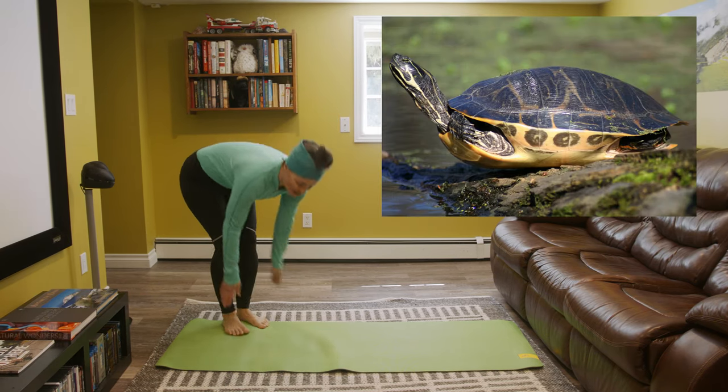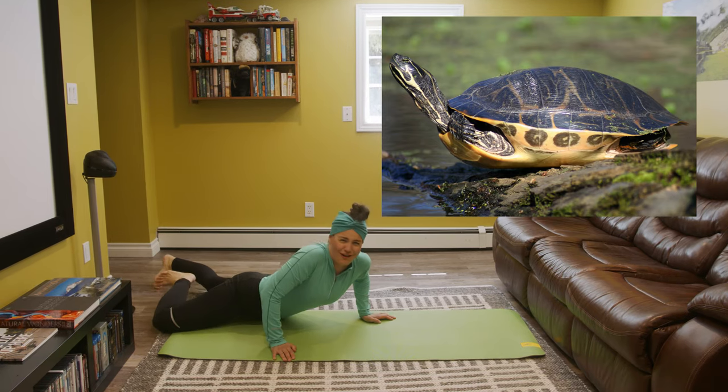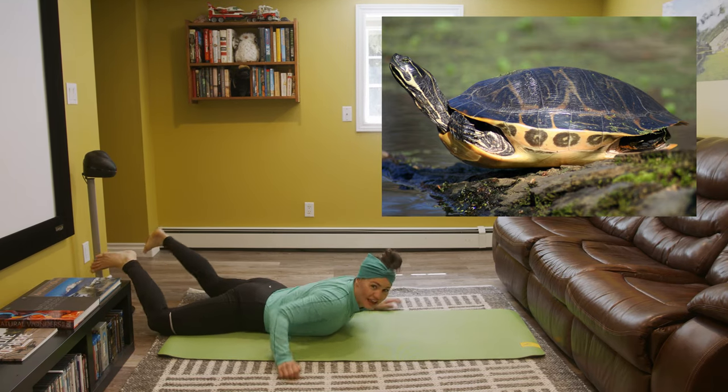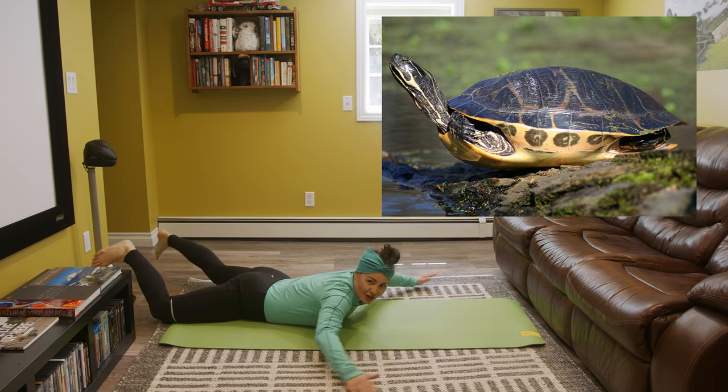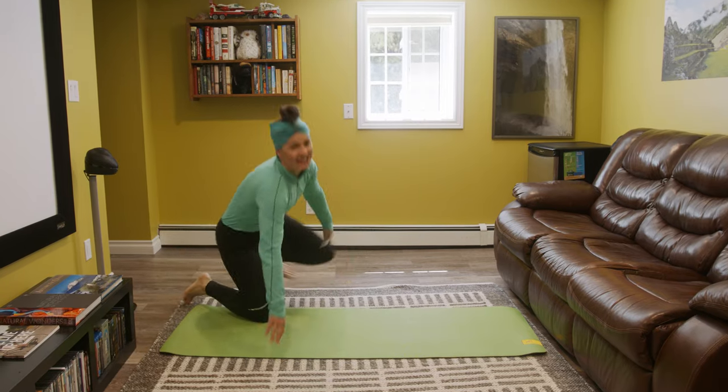Last, we've got painted turtles. These creatures love to hang out with their friends on logs on hot summer days. So the action for turtle, of course, is on your belly, moving your limbs. All right, are you ready? Cue the music.